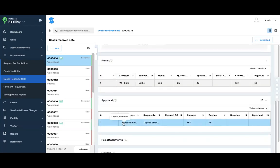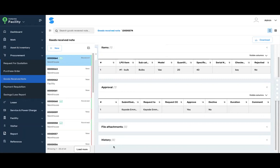Who sent for approval to be done? This person. Who approved it? This person. Was it approved? Yes. You also have the file and attachment and history. I think that's already self-explanatory. The next one is moving.